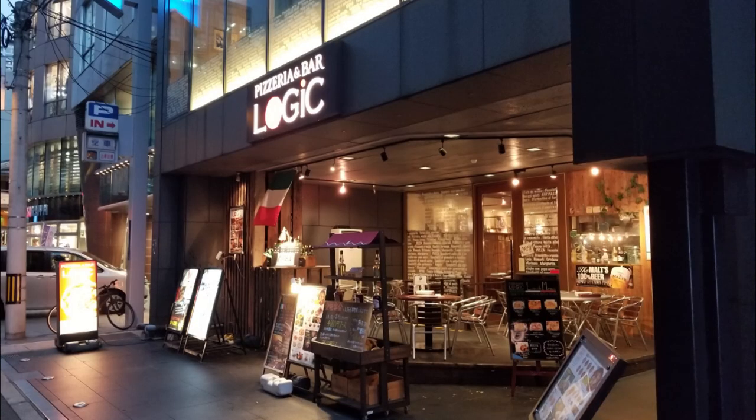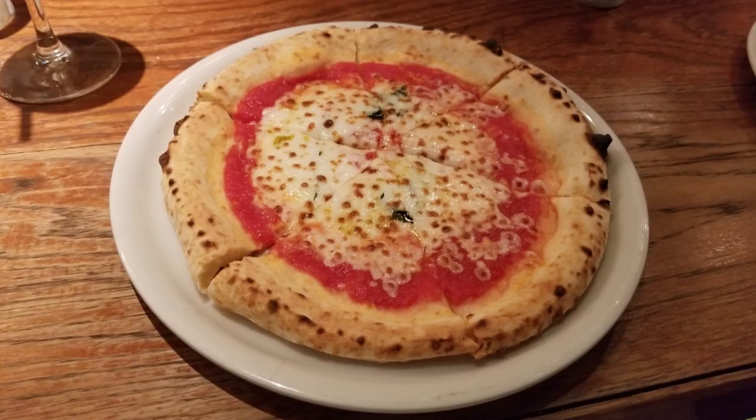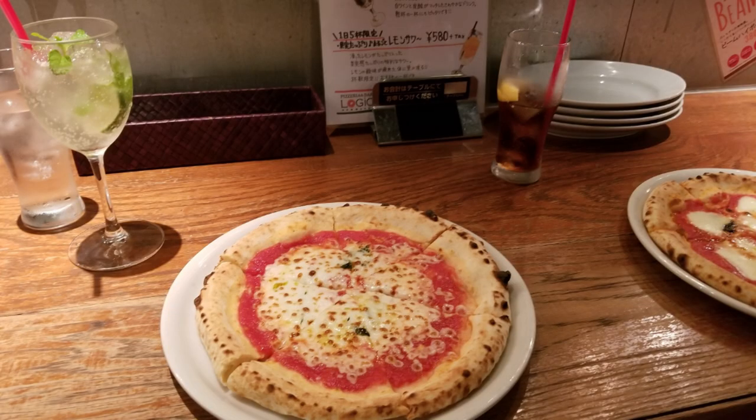Before heading to the Japanese concert, my husband and I stopped to eat at this pizzeria bar Logic, which is also like right down from our Airbnb that we were at. And this place was so good. The customer service was great, which it pretty much is everywhere you go in Japan, but the food was phenomenal and it was probably the best pizza I've ever had. I got a margarita pizza and my husband got a marinara type pizza, and I got an alcohol-free mojito, which was delicious. I really loved it.